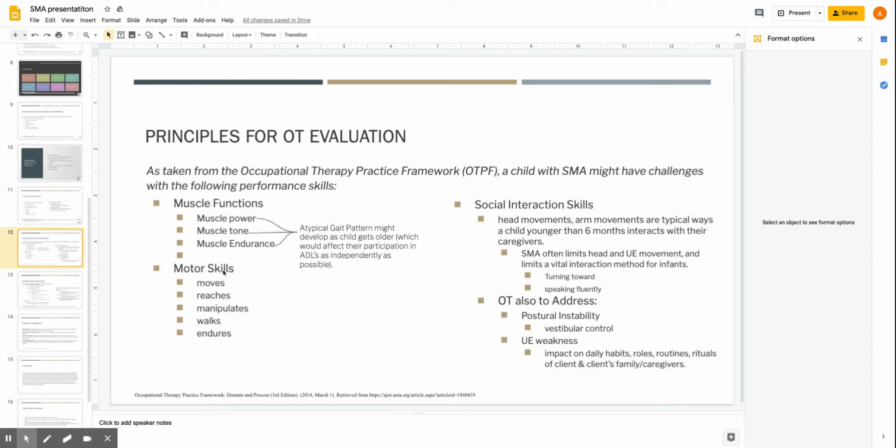And this would be less of an issue when they're 6 months old, and you could work on that through postural alignment and muscle strengthening. But as they get older and would begin to develop a gait pattern, for a child with SMA, this might become an atypical gait pattern, which would affect their participation in activities of daily living.